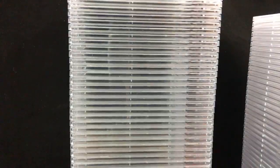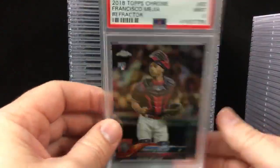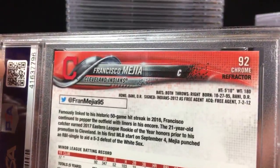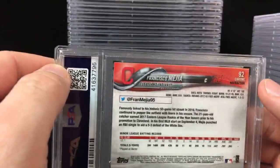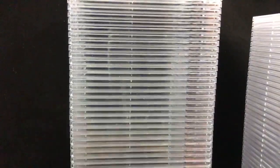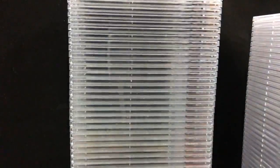So some of these I'll look at. I know there were, my biggest worry with a lot of the Chrome cards was the centering on the back is a little off on some. So this might be one of those cases. It's only 2.5 squares on the side. That's how I was checking centering on the back of these, because there were some that were way off. The front's harder to tell, obviously. There's a mint 9 on this Devers. I'm guessing it's from the centering.